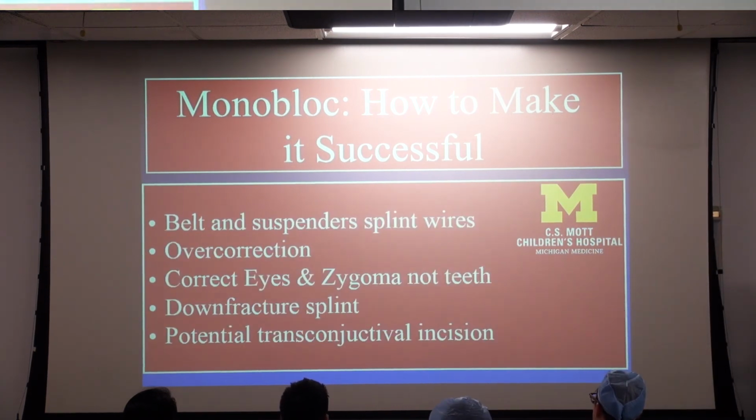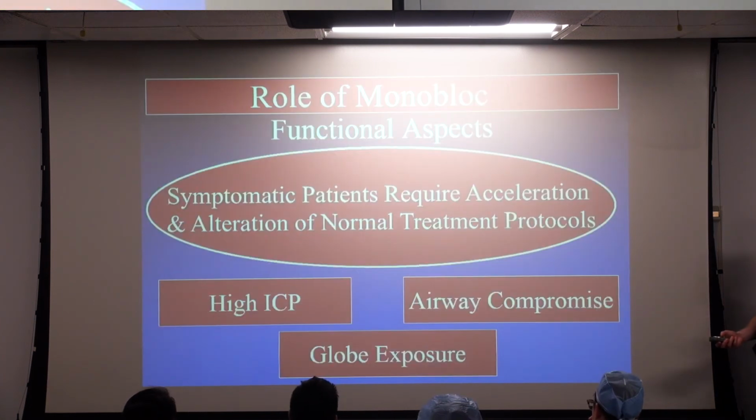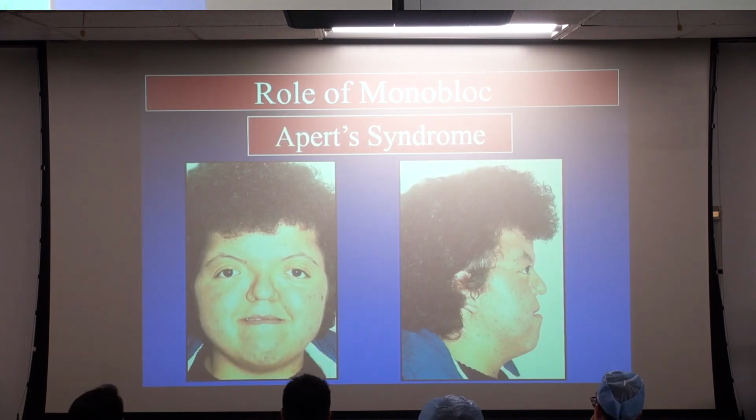Belt and suspenders, I like to use overcorrection and get things where I want them to be, even when I distract. You correct the eyes and the zygoma, not the teeth. You have to down fracture. I like a down fracture splint, but I don't like an occlusal splint. And you might have to do a transconjunctival incision to do what it is you need to do, right? But you deal with all three things at the same time.